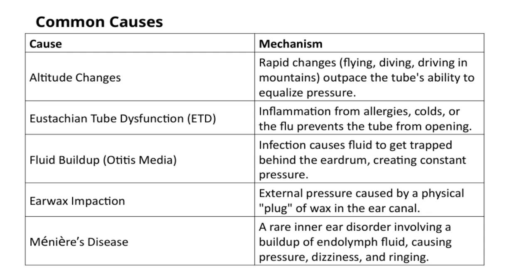Next, eustachian tube dysfunction, or ETD, often occurs when the tube that normally helps balance pressure becomes inflamed. This inflammation can stem from allergies, colds, or the flu, which cause swelling and prevent the tube from opening properly. When that happens, air can't flow freely, and pressure builds up.